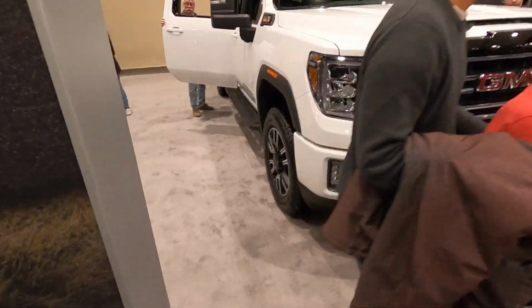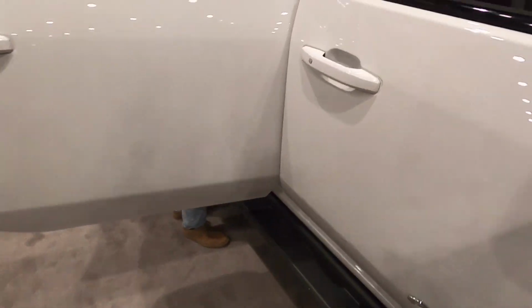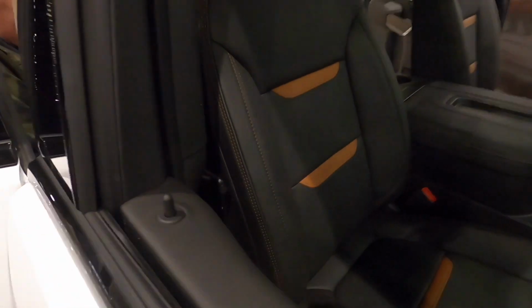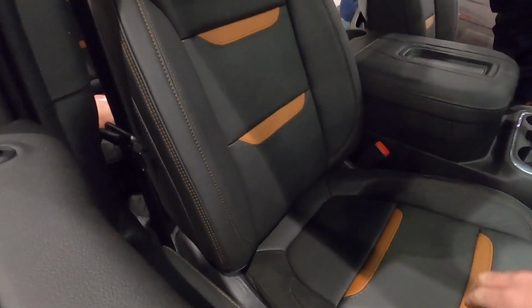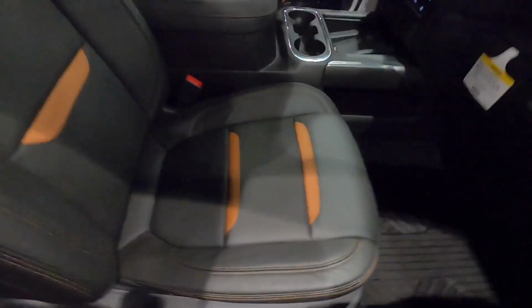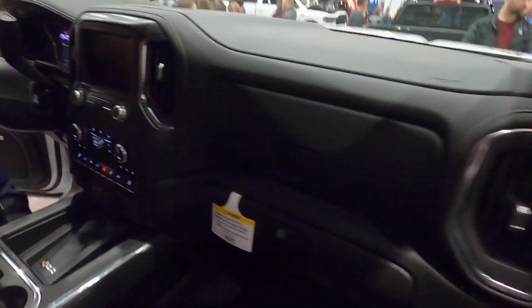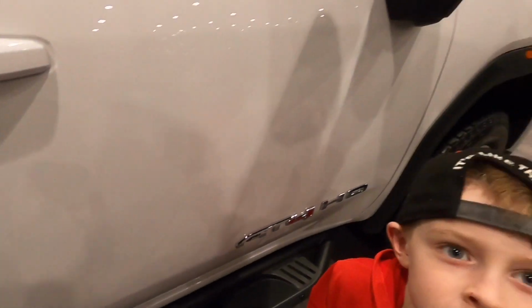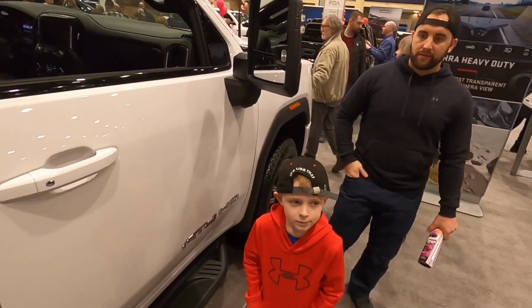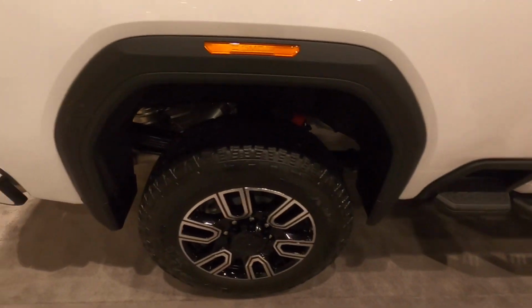Super awesome. Definitely loving the inserted seats, like the brown insert with the stitching. Looks super good. Dash is super nice. In the AT4 you get all the suspension, wheels, tires, the running boards. Looks super awesome.